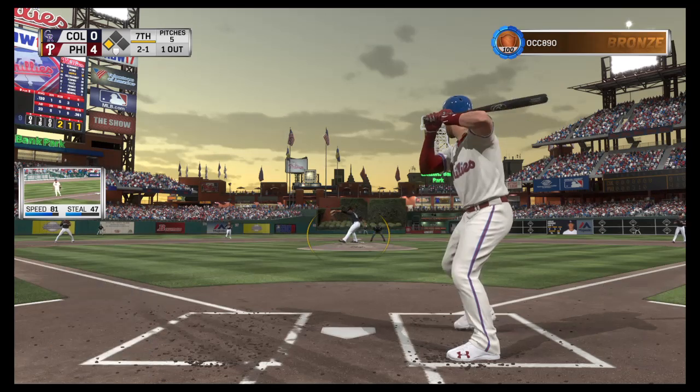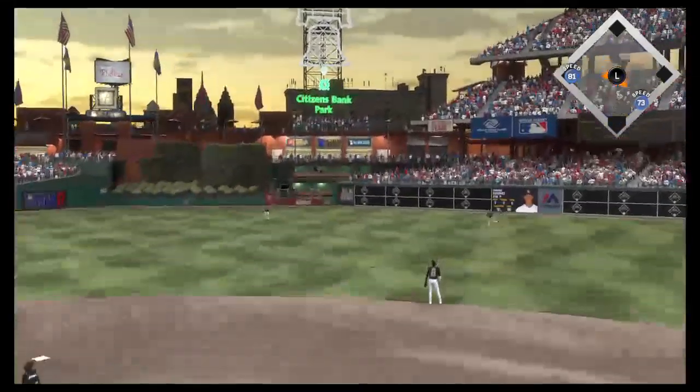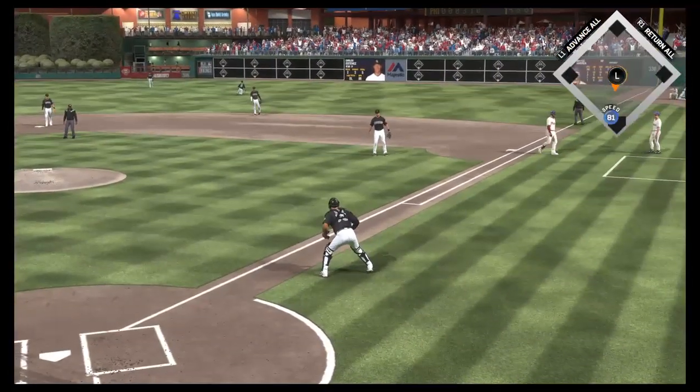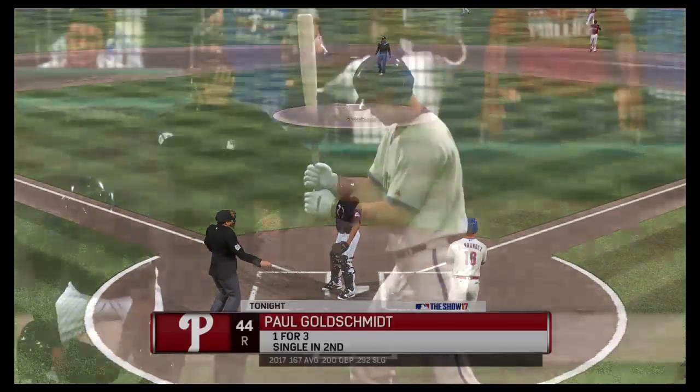He's set, and the 2-1 pitch. Pitch swung on and hit in the air. On the run is Dahl. And he tracks it down. A nice running play to record the second out. And he will beat the tag. It's safe at the plate.